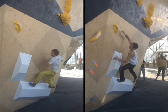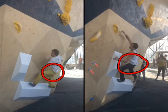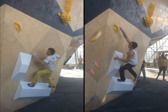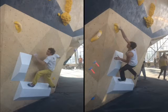Let's take a look at the path of the center of gravity. Again, we always want to be looking at what's happening here and here. We're looking at the climber's hips as a shorthand for what the center of gravity is doing in the movement. As we move through here, we see that when the climber on the right is about to make contact with the hold, the center of gravity is pretty far away from the wall. Torso's pretty upright, center of gravity is pretty far away. There's a big space there.